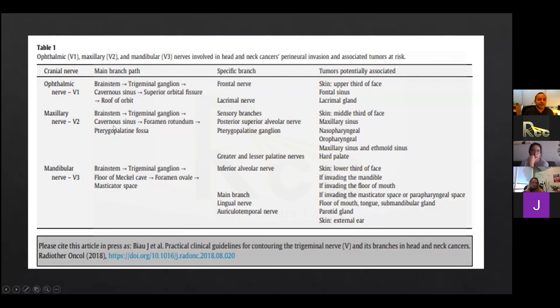For your V2, similar path, going through the cavernous sinus, exiting through foramen rotundum. It comes through the pterygopalatine fossa. This is something that we obsess about in many head and neck cancers, particularly in nasopharynx cancers. You always want to make sure you cover the pterygopalatine fossa in these patients. And you can see that V2 can be reached from multiple different sites: skin cancers, sinus cancers, nasopharyngeal or oropharyngeal cancers, and certainly sinonasal cancers and hard palate tumors.